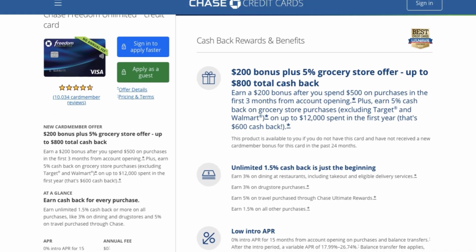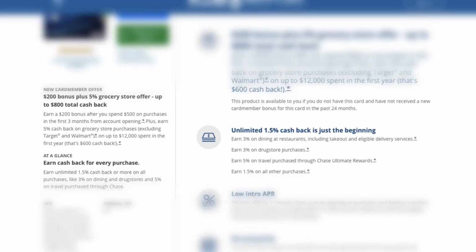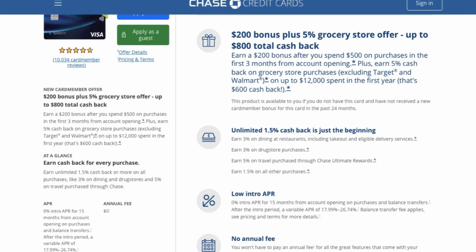The Freedom Unlimited gives you 5% back on travel booked through the Chase travel portal. So even if you're not using your points, if you're paying out of pocket but you still use the travel portal, you'll still get 5% back on however much you're spending. That's a great way to get more points. You also get 3% back on dining, 3% back on drugstores, and 1.5% everywhere else.